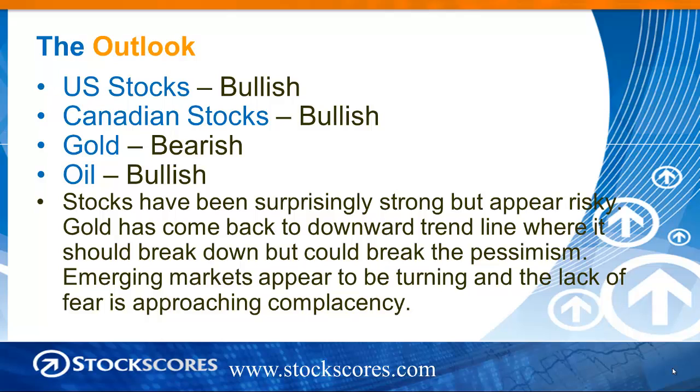Oil is bullish, but also risky given the recent gains. Stocks have been surprisingly strong, but appear risky. Gold has come back to the downward trend line where it should break down, but could break the pessimism. Emerging markets appear to be turning, and the lack of fear is approaching complacency.